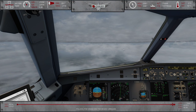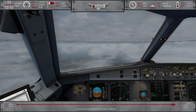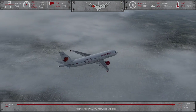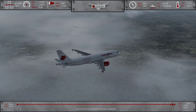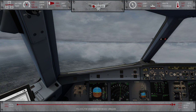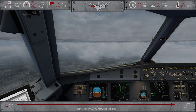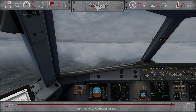WestJet 374, fly heading 030 to intercept, cleared ILS approach runway 05 and speed 160 knots or greater until Corfu. Say again, I got stepped on on that one. What's that, 374? Was it fly heading 030 to intercept, cleared ILS approach runway 05 and speed 180 knots until Corfu? Heading 130, maintain speed at 170 knots, WestJet 374.